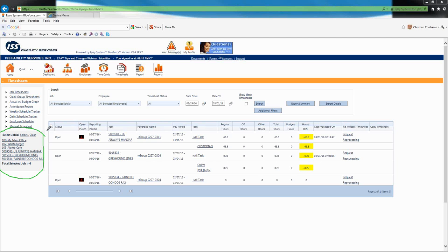these particular jobs. Now, when I go to the Timesheet View, as I mentioned, you do have the date range at the top of the screen. By default, the screen will always show the current date, meaning yesterday's date to today's date. So keep that in mind. You have to go in there and manually change it to the prior week if you need to.